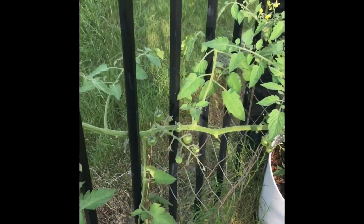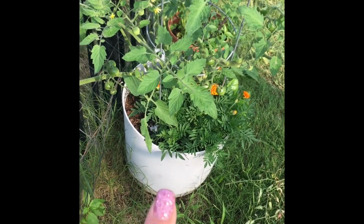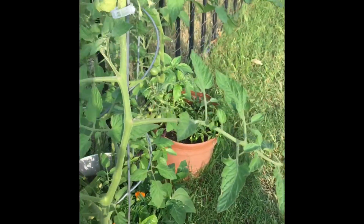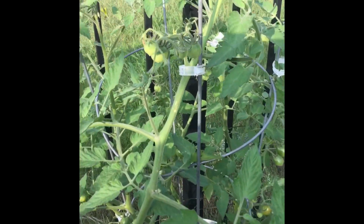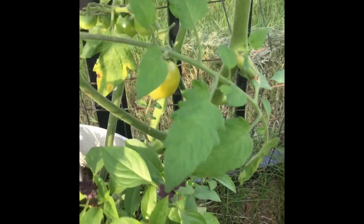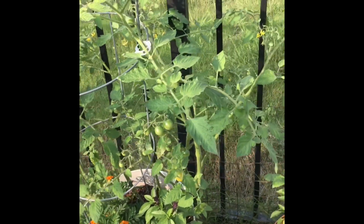Tomatoes here, this is a cherry tomato, and it's a yellow. Oh, nice, a dragonfly. We picked about four cherry tomatoes, and you can see it has quite a lot of babies, so exciting. And oh, look, one is right in here. We did lose quite a bit of cherry tomatoes in the hailstorm, and now everything is coming back.